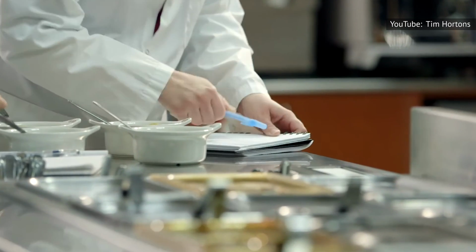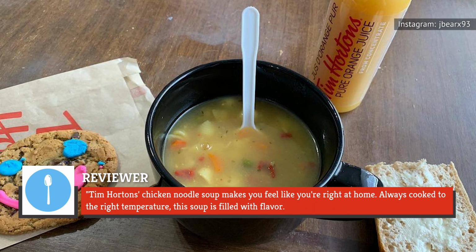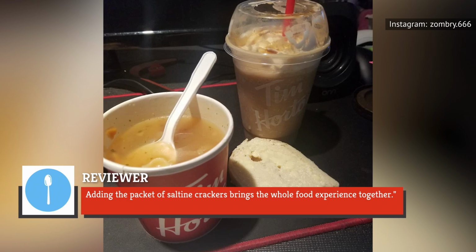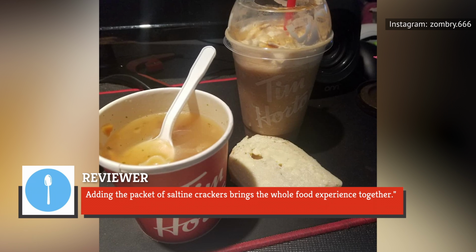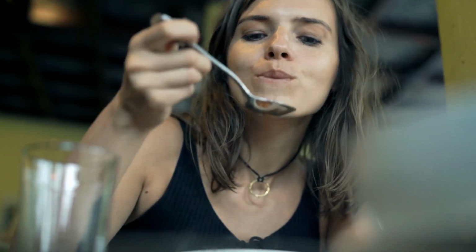One reviewer on Spoon University explained, "Tim Hortons chicken noodle soup makes you feel like you're right at home. Always cooked to the right temperature, this soup is filled with flavor. Adding the packet of saltine crackers brings the whole food experience together." Basically, this isn't the best fast food soup out there, but it's pretty darn tasty.